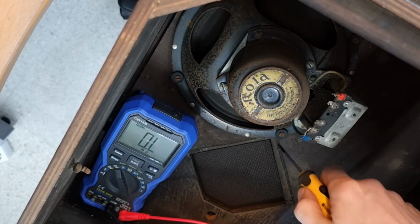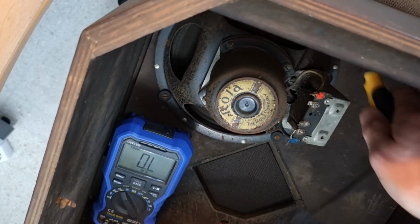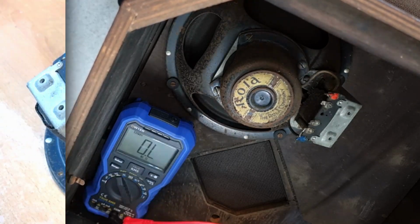Shouldn't be that difficult. I think it's just four screws here. Yeah, see these? It's just attached with four screws to the cabinet. I'm not gonna film that. I'm just gonna take it out and let's have a look at it on the bench.